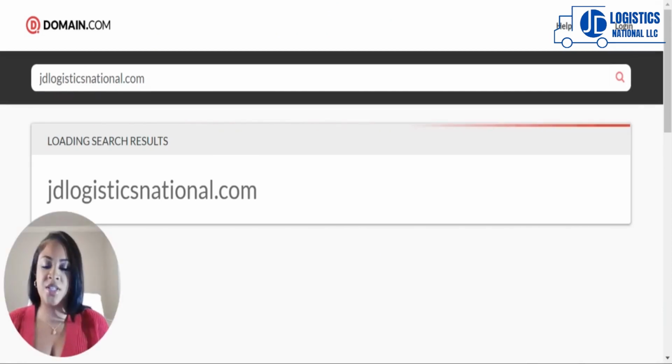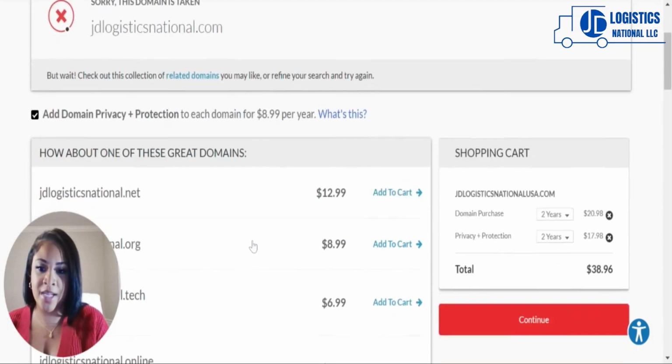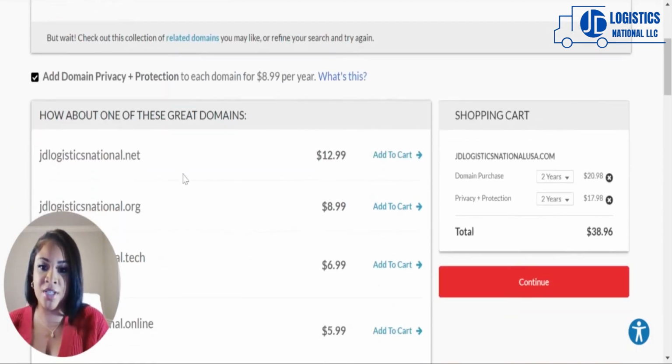So it is searching the sites to see if that domain is taken or not. And we just got information back that the domain is taken. The cool thing about domain.com, like I shared, is it does give you alternatives to domains. And one of them is like, hey, let's use .net or .org. But say you're really interested in having .com.